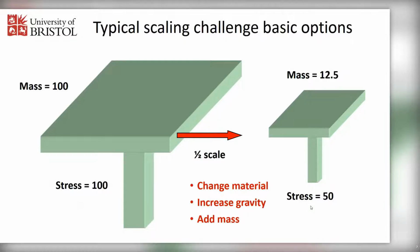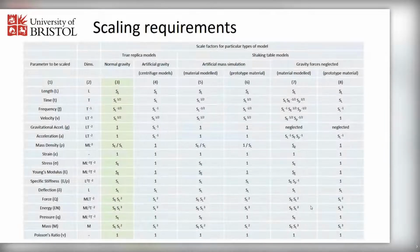So in more detail, and I'm not expecting you to be able to read this, these are some of the possible modeling scenarios that can be adopted with shaking table tests, depending on whether you have a shaking table within a centrifuge, whether you decide you're going to model the material, whether you're going to add additional mass, or whether you're going to just neglect the issue of the gravity forces.